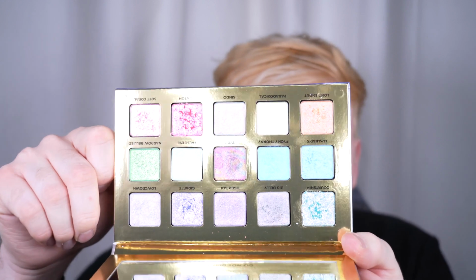So here's the shade. First, I'm gonna just kind of put it on my hand and try to knock off most of the excess. And really press it in. So pretty. There's the shade Tyro, which is the center shade, and it's this really cool kind of marbled rainbowy shade. I'm gonna try to do that kind of in the inner corner.